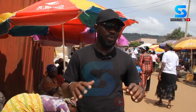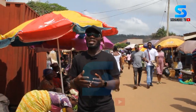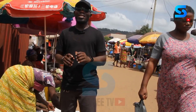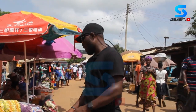So today we decided to visit the market to visit some of the traders here and some of the peasant farmers that bring their wares or their goods or their foodstuffs to the market to sell. So that's the reason why we are here today. What we're going to do is interact with some of the traders about the amount they sell some of their goods for.